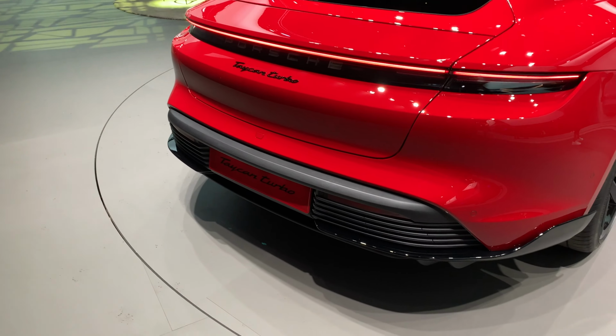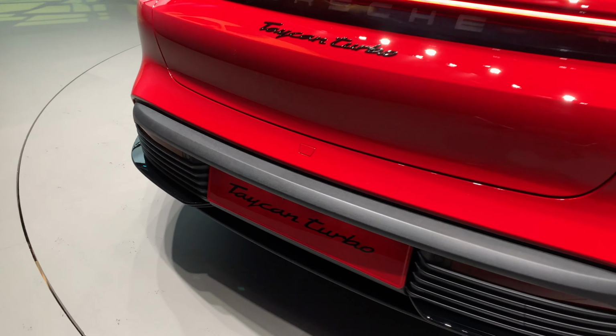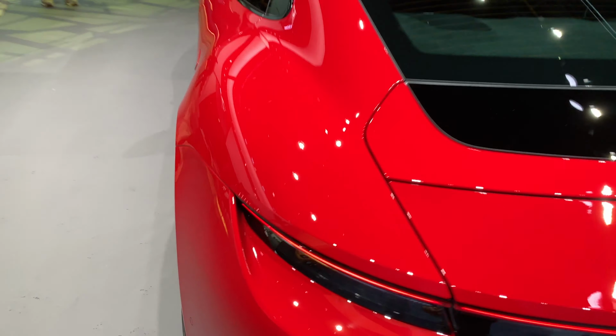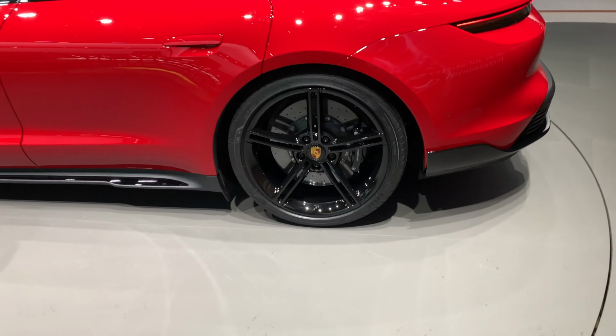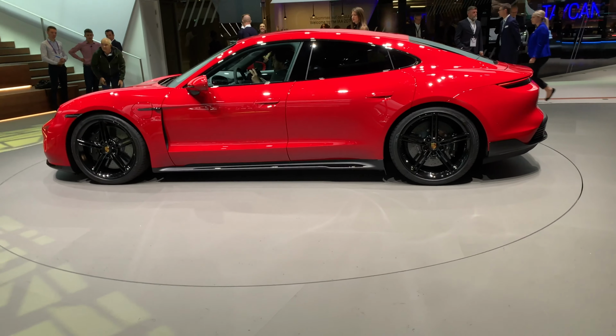Taycan Turbo. Now, if you want to pop the trunk, there's a little button over here. I'm going to come to that later, just to check the more aerodynamic features and put the car into perspective.